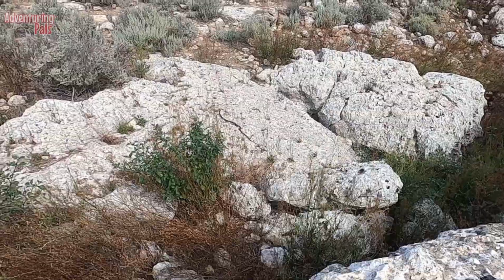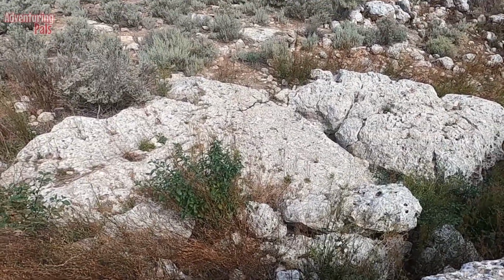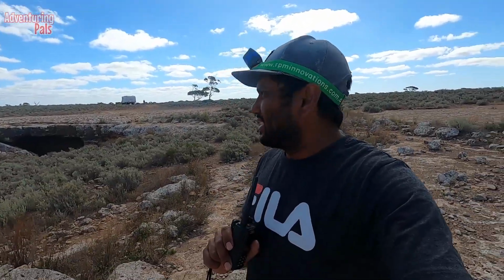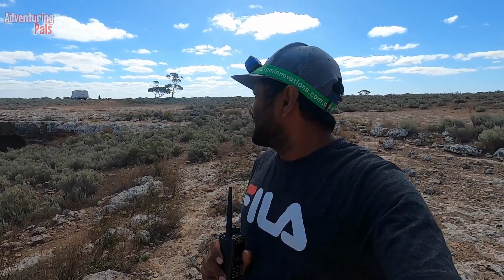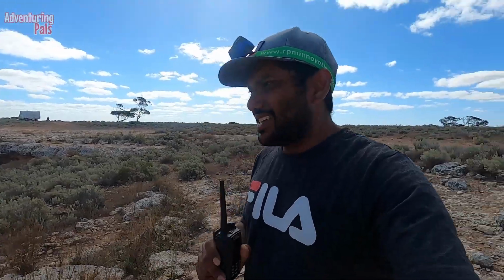So she didn't want to go in, so it's my turn to go. I've got to be honest with you, I don't really want to go in because all the reports say there's bones and stuff, kangaroo bones and rabbit bones. So I don't know if it's a dingo den or something like that. Okay, I don't know how I feel about this. Anyways, I'm going to go and explore just a little bit, see what I can find.